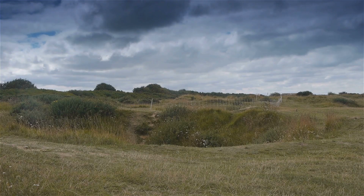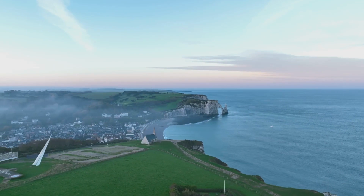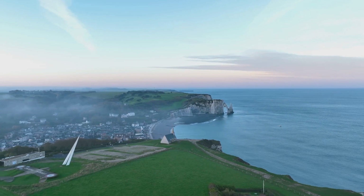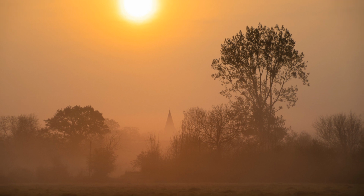Finally, on July 25th, the Allies launched Operation Cobra. This massive aerial bombardment, followed by a ground offensive, punched a hole in the German lines. The breakout from the Cotentin Peninsula had been achieved, and the road to the rest of France lay open. But the Battle of Normandy was far from over.